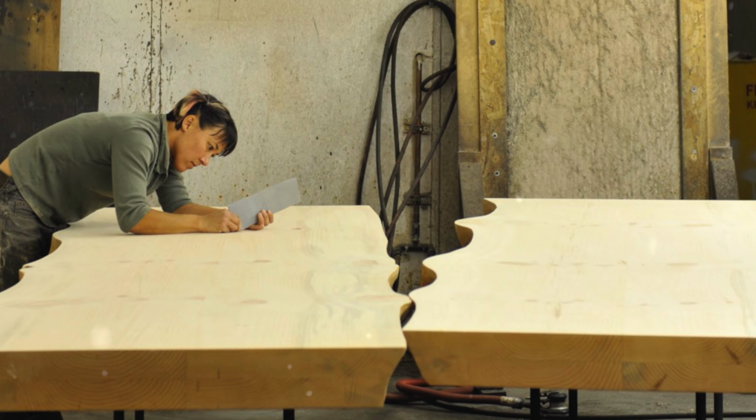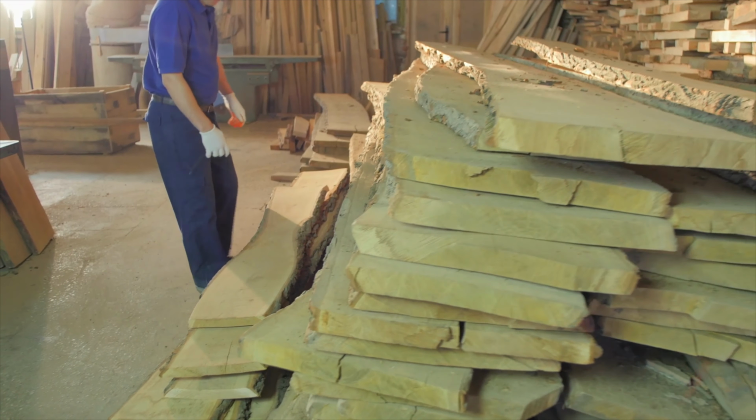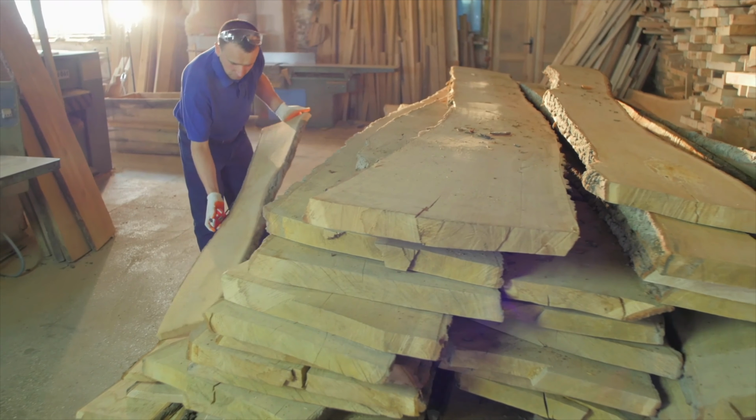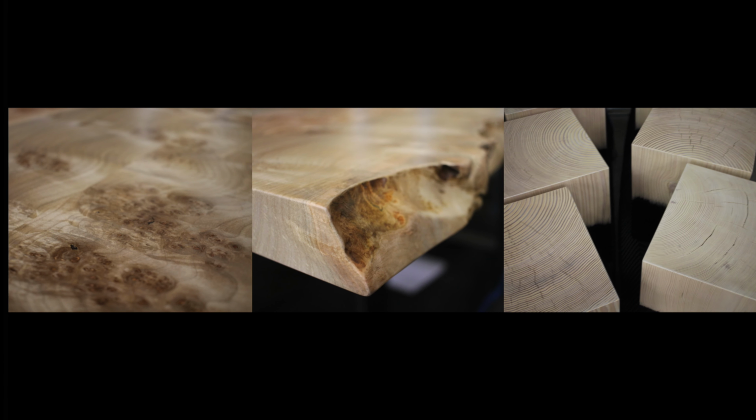The cell structure of wood expands and contracts in different humidities. Even if you do a really good job of drying the wood, it will still have a life of its own. And what we're offering is an artifact of nature that is placed in someone's home or in someone's office.